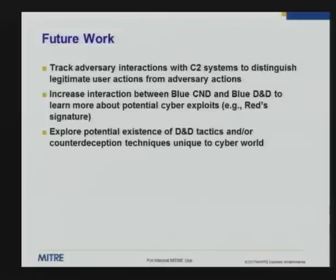And a big thing that extends even beyond this work, and more so into the continuation of the work Frank and I are doing, is trying to identify whether there are D&D tactics that are unique to the cyber realm. In traditional literature, we have identified a set of denial and deception tactics and techniques like masking and mimicking and masquerading and inventing and decoying, for example. Those work in the physical world, they work in the cyber world, but are there any tactics that are unique to the cyber world that don't work in the physical world? We're very curious about that, and we're hoping to determine whether there are. At this point, the jury is still out.